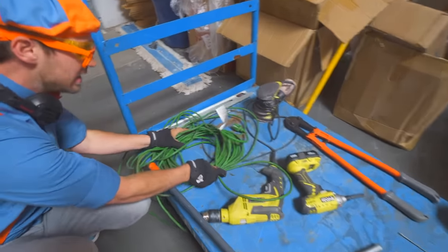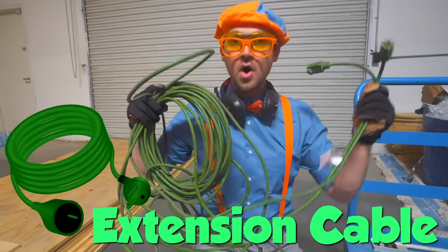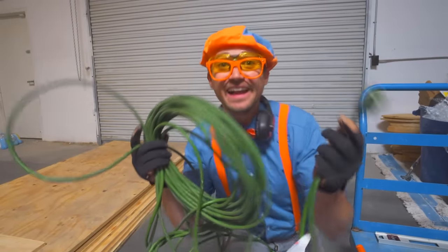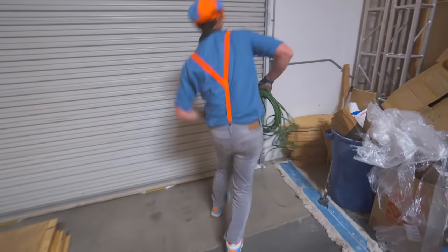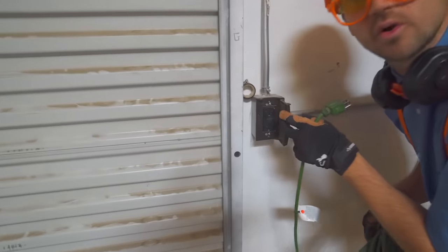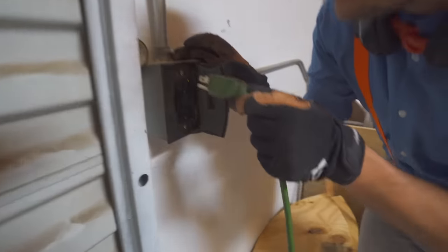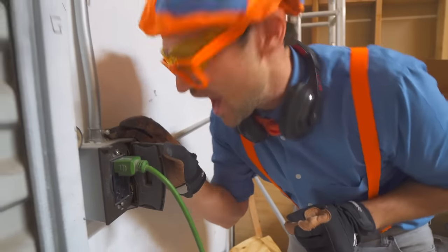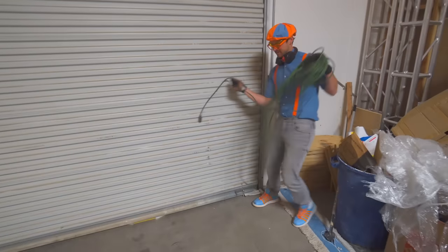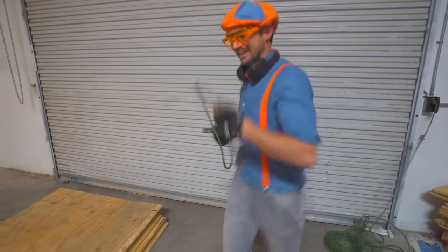Yeah, you're right! Good job! This is an extension cable. We plug this into the wall and then the saw into this. And then it'll have power. Let's plug it in. Look at this right here. This is where you plug it into. Let's plug it in. Yeah! I did it! All right, so now we need to find the other end. Whoa! Here it is. Let's go.